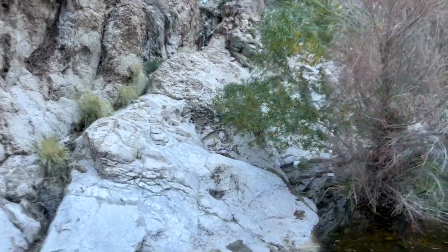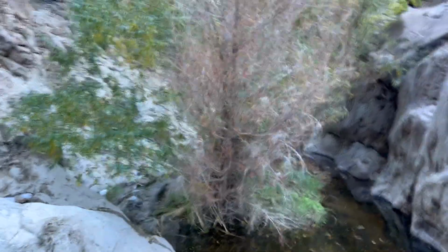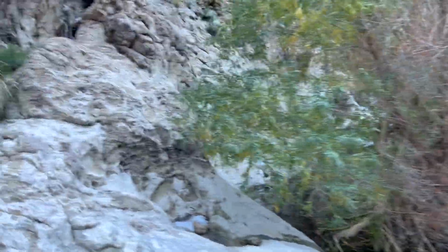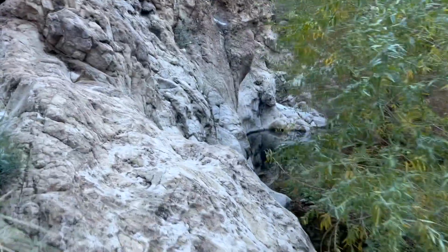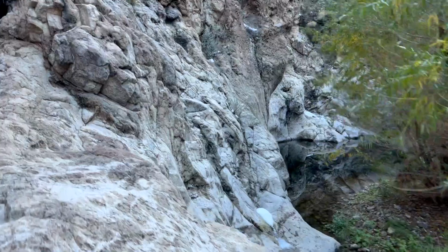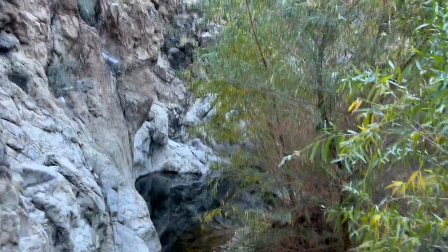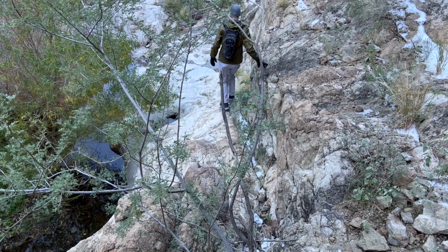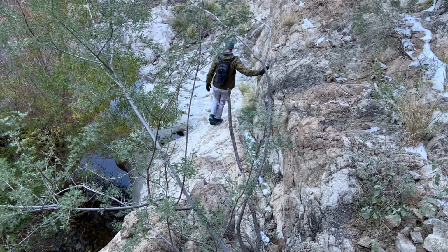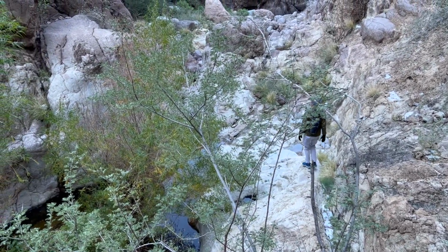Come up around this corner. This is where the waterfall is, right behind these two willow trees. Pretty little corner here. I'll climb up a little higher so you can see the waterfall. Ted's going down the way we came up. He's going to try river left and see if there's any kind of a way to get around, but I'm not sure there's a way to get around.